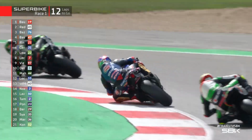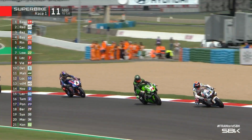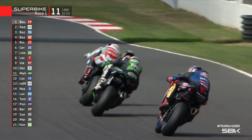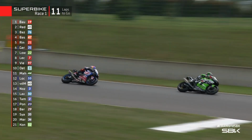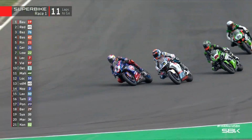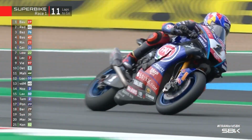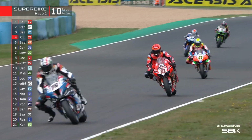Toprak Razgatlioglu famously recovered from 16th on the grid here in Magny-Cours to take his first victory in 2019. It's déjà vu quite literally here in France as he tries to fight his way through. He's in 22nd position now, having come through on Oscar Gutierrez. The next couple of gimmies as well, Tati Mercado and Oliver Koenig. A little bit further to go then to close down Hafiz Shireen after that. And then 15th position, Eugene Laverty, 18 seconds away from the race leader. So 7 seconds for Toprak to find to get into the points.